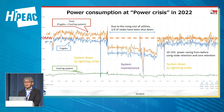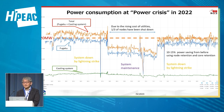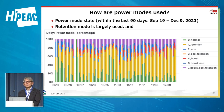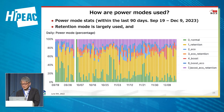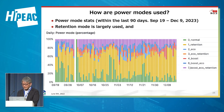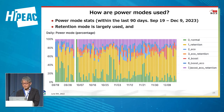By applying it to a greater variety of workloads, we could achieve 10 to 50% power saving compared to before, using node retention and core retention. And this is the profile, the statistics of the power modes. Many users are using retention mode like this. Some users are using boost mode like this. Other users are using boost and eco mode, and boost and retention. This kind of usage of the power modes helps the power saving so much in our system.